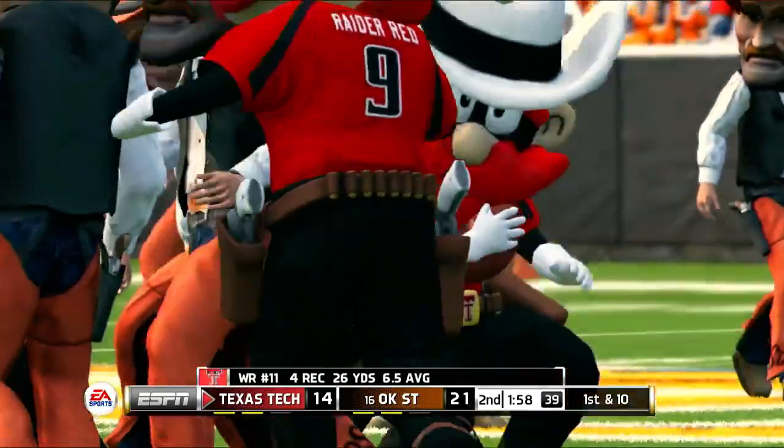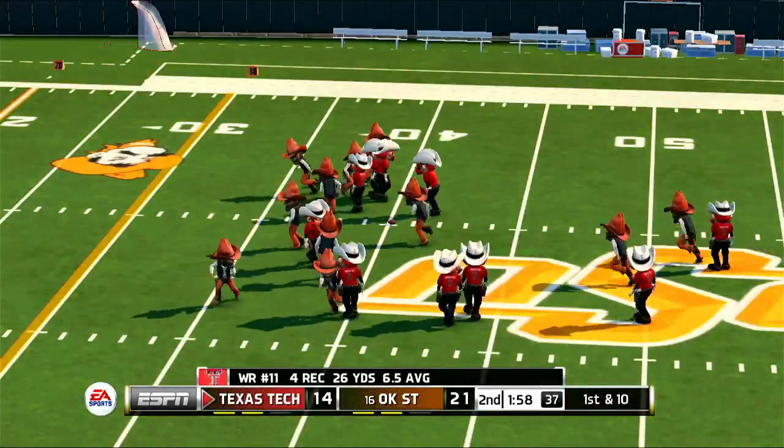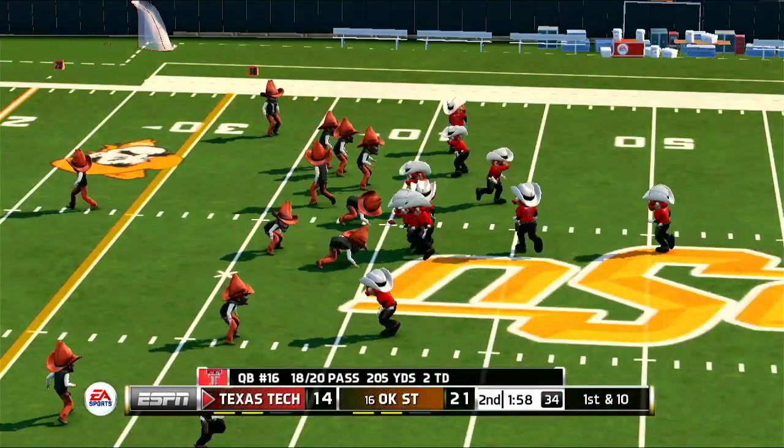Myers it out. That's how we do, D. That's how we do. They don't want to run. They don't want none of this. That makes it first and ten.